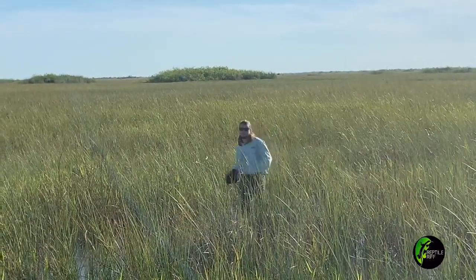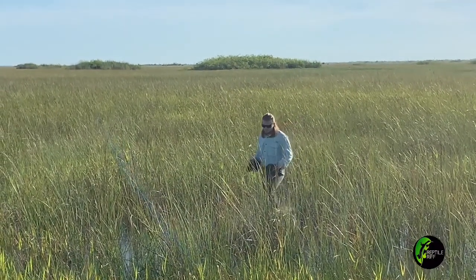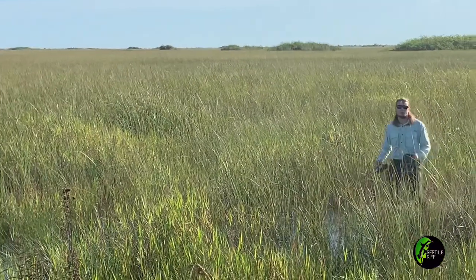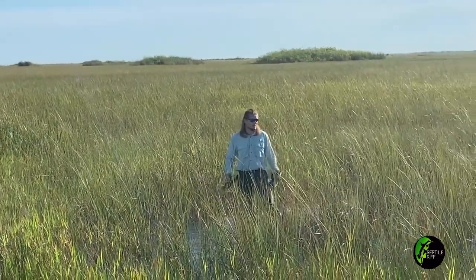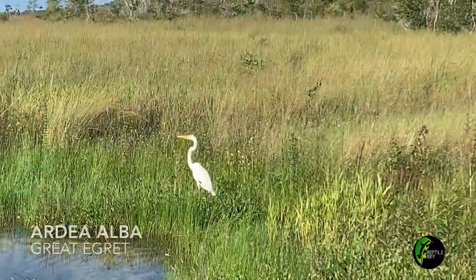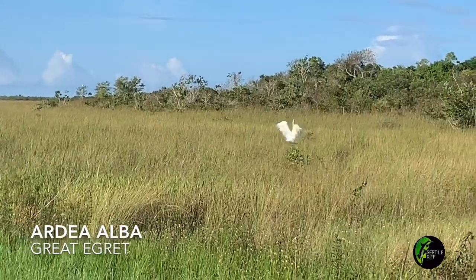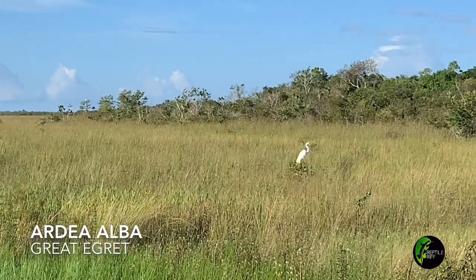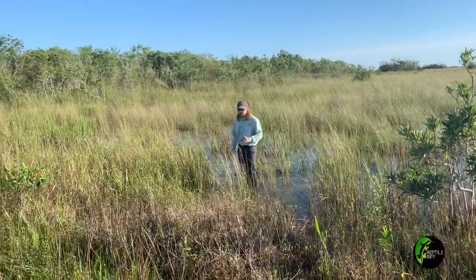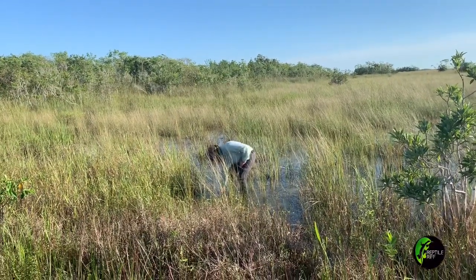Now, this is all very soft mud, so there could be anything hiding in the mud I'm not aware of. Also, we could have more underwater caves, and that would really stink if I fell into one of those. For an ecosystem that supports so much life, it really doesn't have that much nutrients.